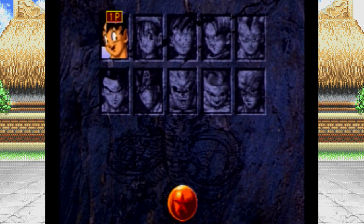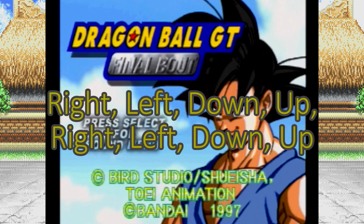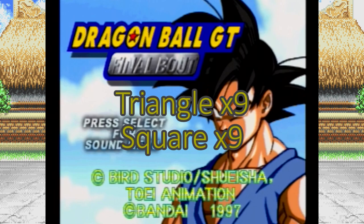Speaking of Saiyans, I hope you like them because this roster has a lot of them. The regular roster is rather bare, but luckily there are a few codes to beef it up a bit. At the title screen, press right, left, down, up, right, left, down, up. You'll hear a chime, then press triangle 9 times and square 9 times. You'll hear another chime and voila, more filled out character select screen.